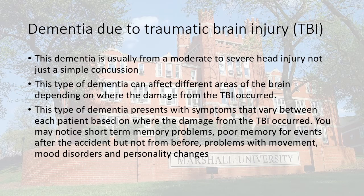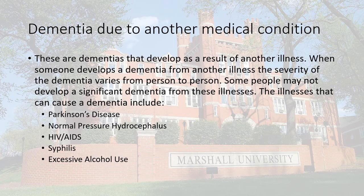This type of dementia presents with symptoms that vary between each patient based on where the damage from the TBI occurred. You may notice short-term memory problems, poor memory for events after the accident but not from before, problems with movement, mood disorders, and personality changes.